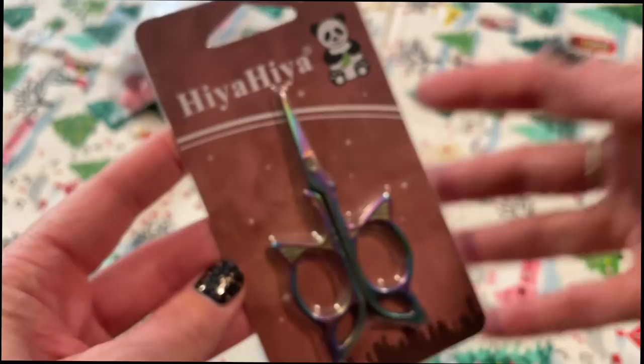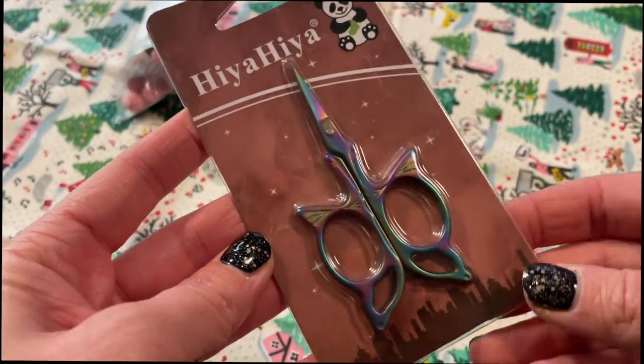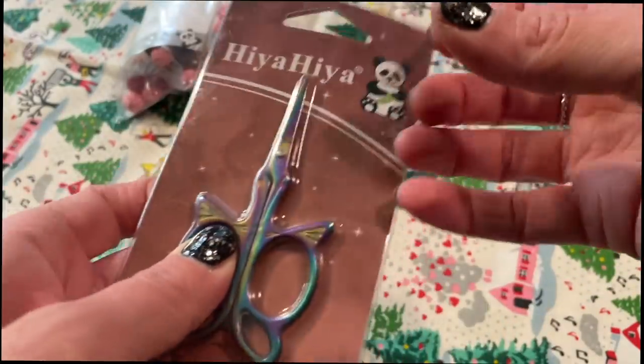And then these scissors here. These are the stainless steel rainbow scissors. Just open them up a minute.